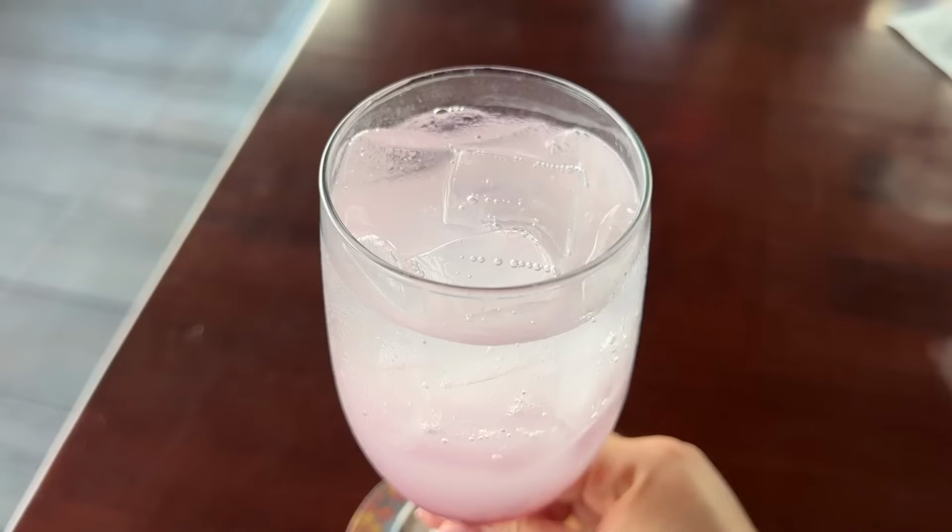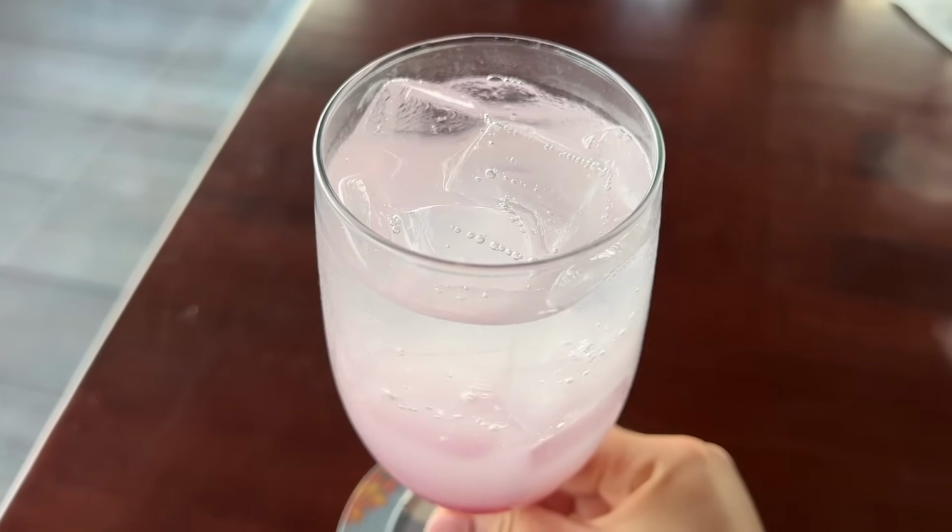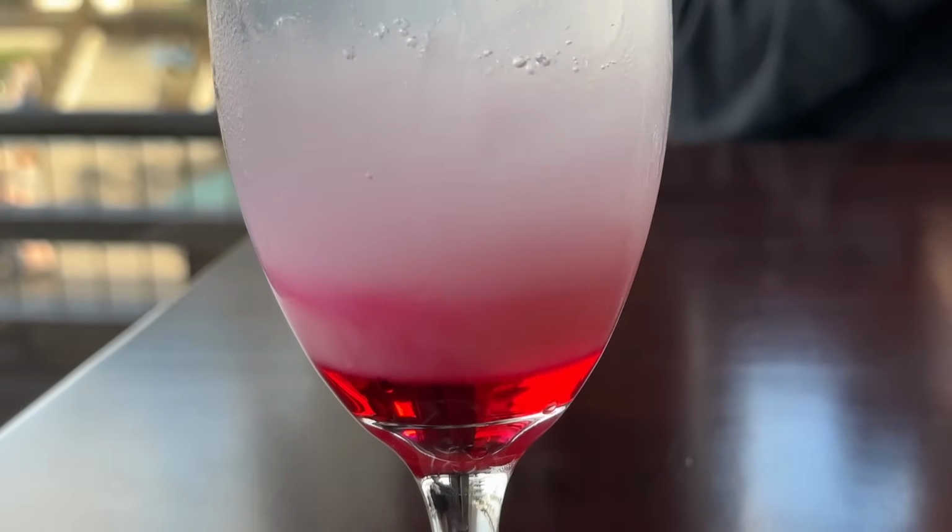Ooh, it's fizzy. Actually, I feel like this is the perfect level of carbonation because the bubbles aren't too big and it doesn't burn your throat like super carbonated drinks do. There's a yogurty flavor from the Cappico, and the dragon fruit syrup they put in here is quite sweet. Even though it's a yogurty drink, it's actually quite refreshing. I think the bubbliness helps with that, but yeah, not bad, and also very pretty to look at.